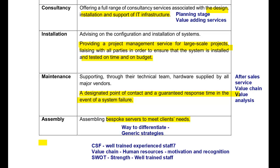So already only 3 pages into this preseen we can see some recurring issues. So issues relating to value, issues relating to staff, issues relating to being able to differentiate the service that you provide. It's a very competitive environment, competitive industry. And so we should be taking these issues forward with us through the rest of our analysis.